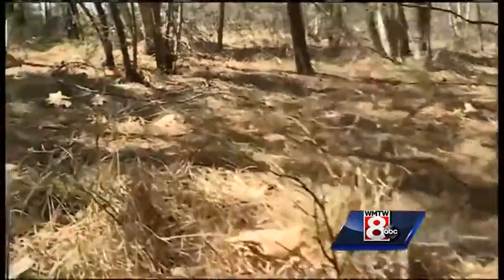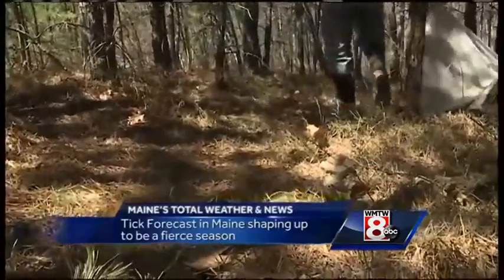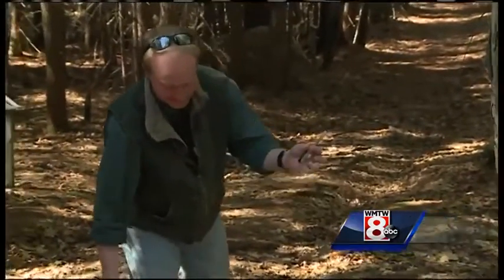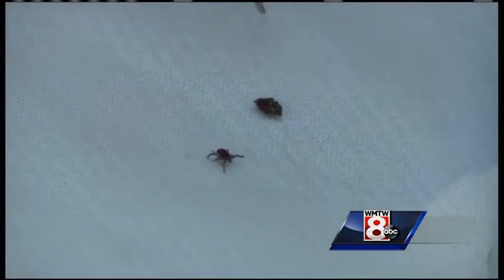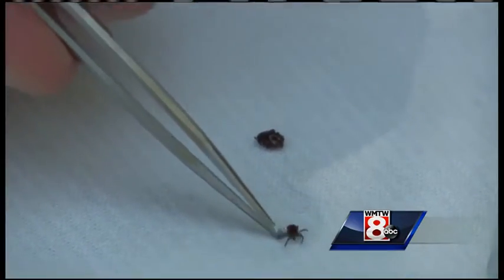They lurk in low-growing brush, under the leaves, just waiting for the opportunity to attach themselves to you. With his special fabric flag, field biologist Chuck Lubelsik is sweeping for specimens, and it doesn't take long for success. So we've got two different ticks here. The larger one with the white dot is going to be the American dog tick. This small reddish one is an adult deer tick.